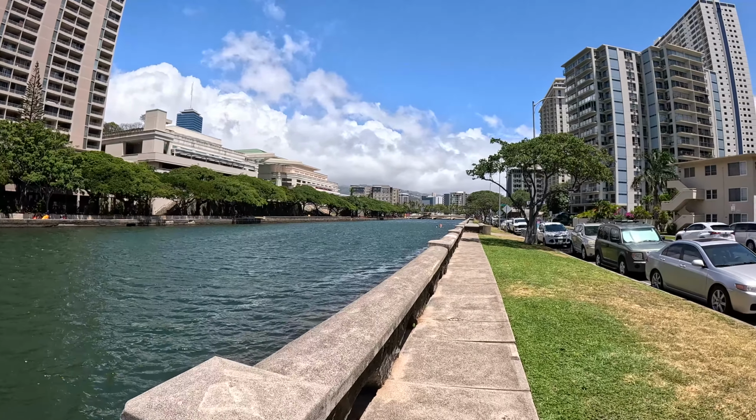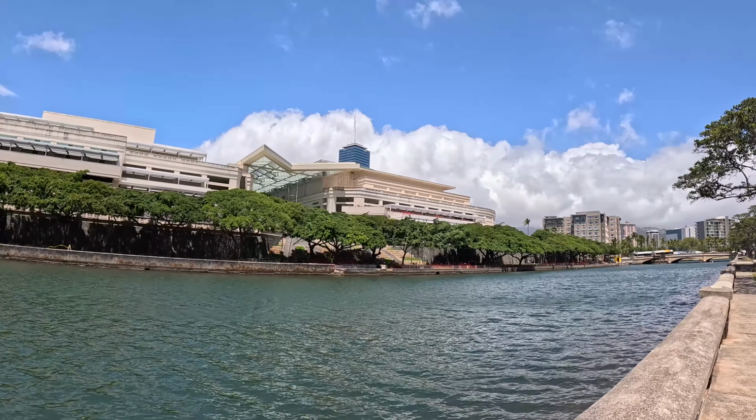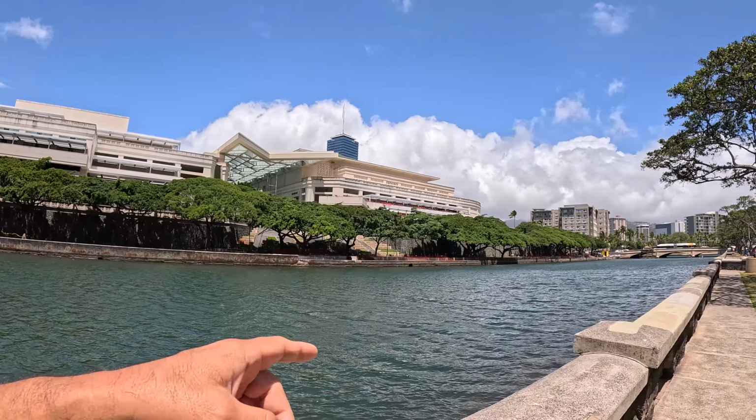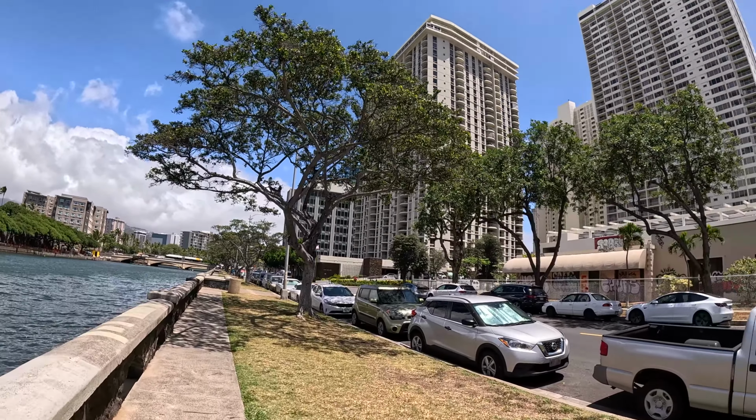There's the stairs that leads up to the back of the Hawaii Convention Center, but you can't go in and out of there. Yeah, there's a gate over there. But if you're on this side, you can walk up the stairs. And if you're on the inside, you can walk up to the gate, which you can see down the stairs. Sorry. Let me show this side.